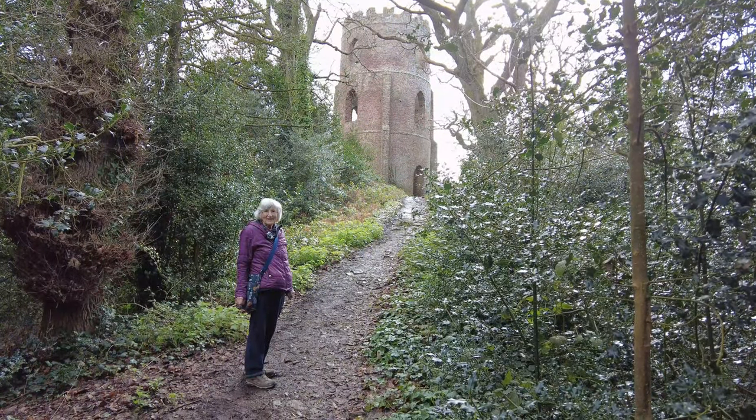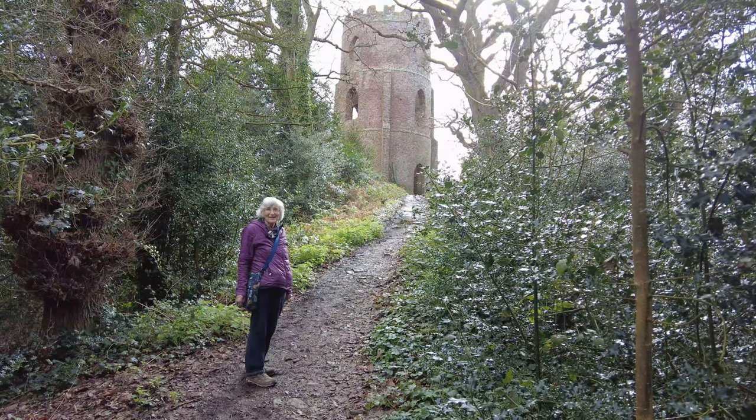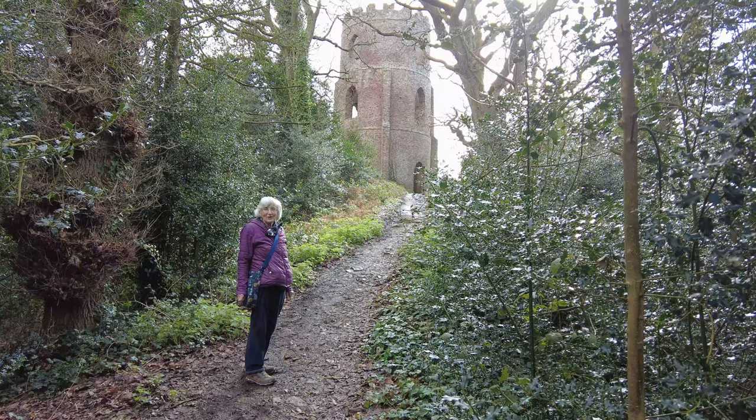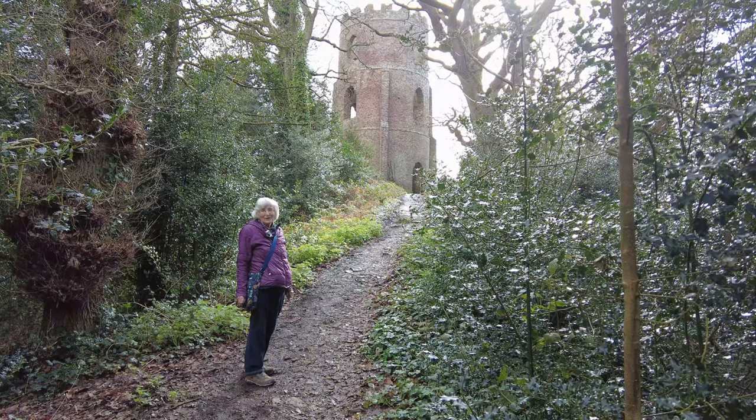Here we are as Conygar Tower suddenly appears amongst the trees. And apart from the birds, we can hear the roar of traffic on its way to Minehead and beyond.